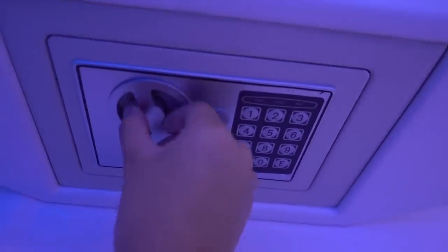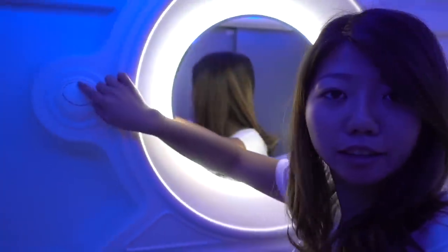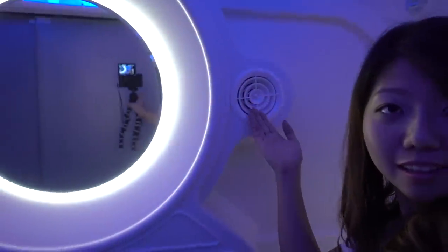This here is a little safe, so you can also put your stuff in here. Honestly, I think just this pod in itself is already very secure because right when you walk out and you close the door, it automatically locks. Also, this right here, air conditioning. And this is a little vent. So even if you fart in here, it's gonna be okay.